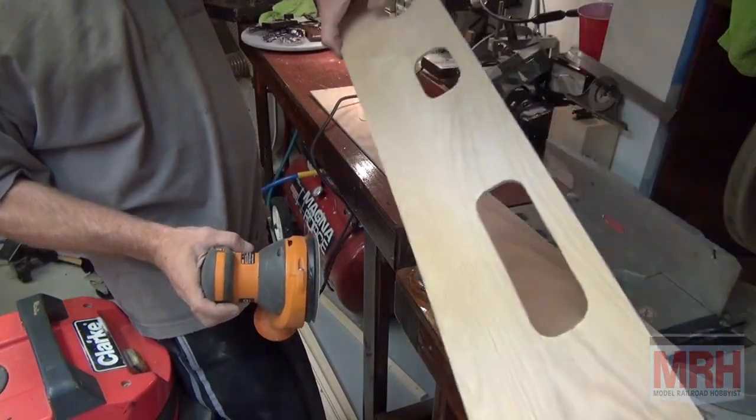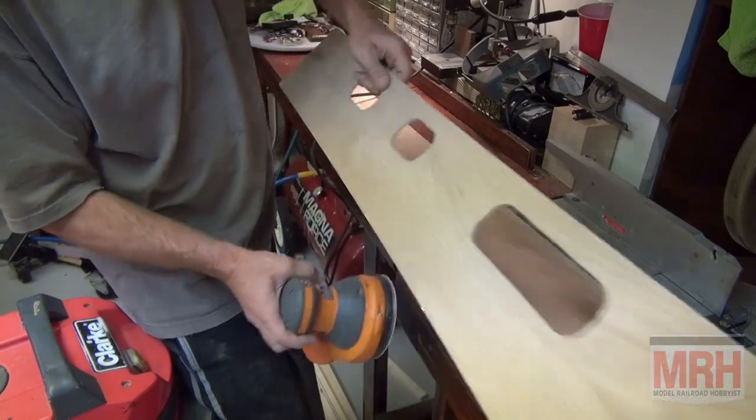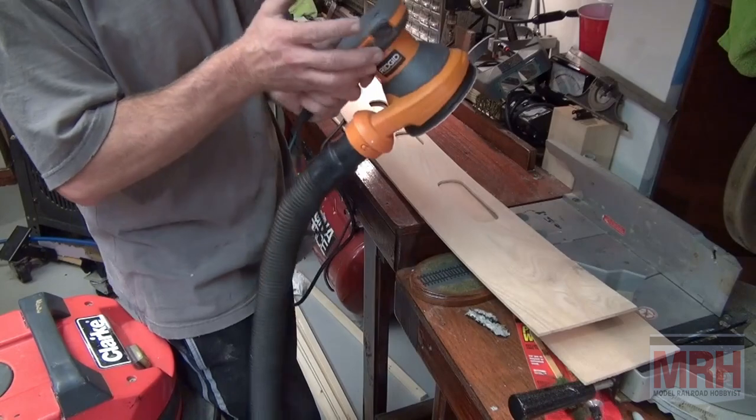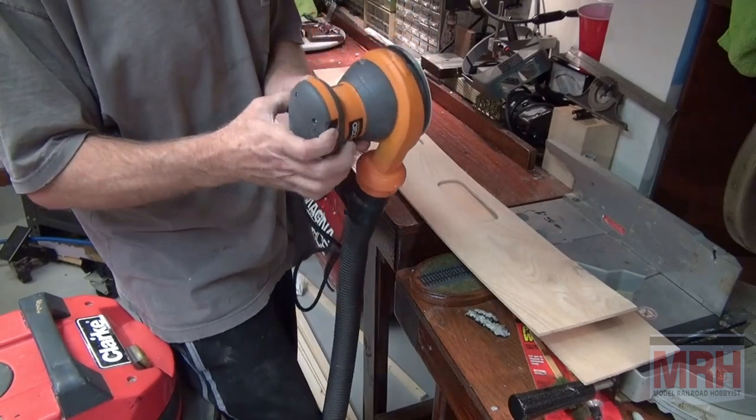I'm just going to sand this piece that we cut right before I put it in. I want to give a nice smooth edge on this one because I don't think my sander will do an inside curve like this once it's installed.